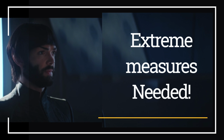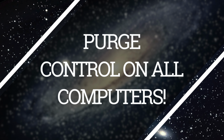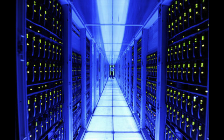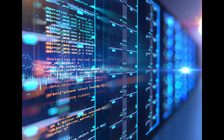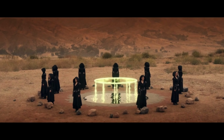So there'd literally be only one way to do that. A total and galaxy-wide shutdown of all computers on a scale unheard of. The goal would be to attack every single computer across every species at the same time and eliminate Control. They definitely had the resources and the intent to do this.